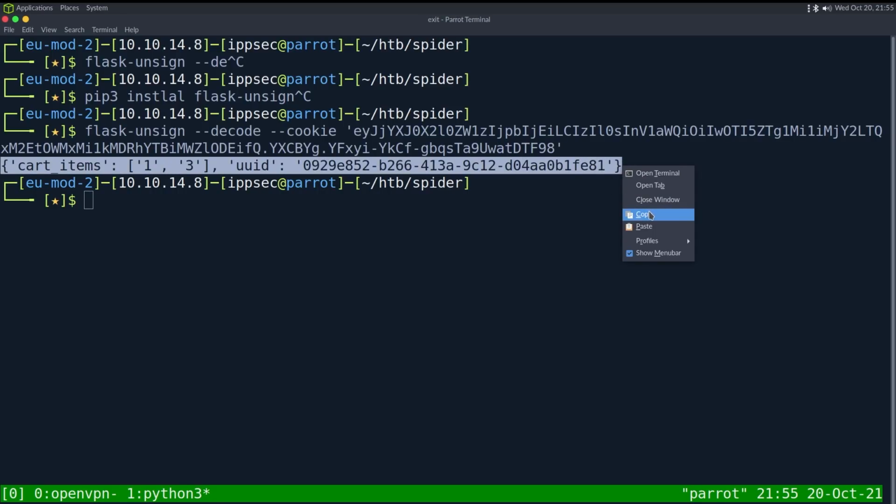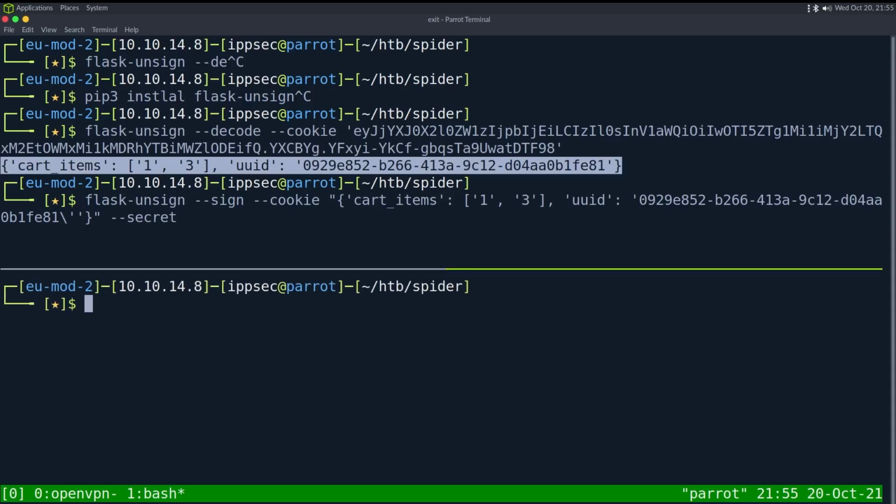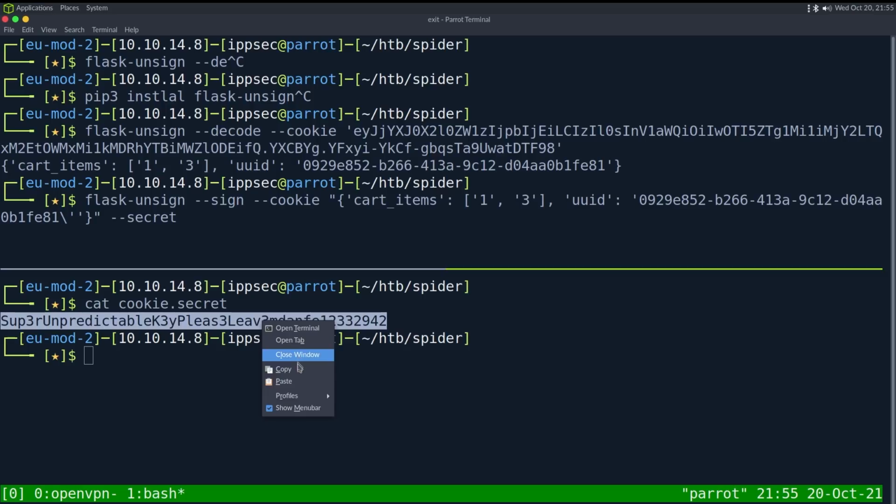And what we wanted to do was to sign this with something else. So I'm going to do Flask-Unsign, and then we'll do --sign cookie. I'm doing a double quote because I have single quotes in here. And then I'm also going to put a \apostrophe to escape it. And what's the other thing we want? Oh, we need --secret. And then we need to put the cookie. So I'm going to cat cookie.secret. Copy this.